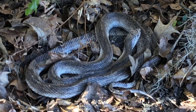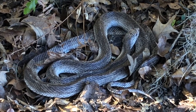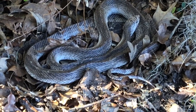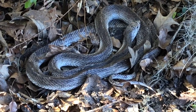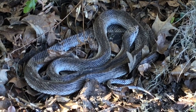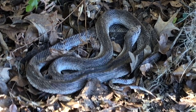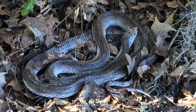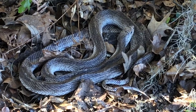I tracked this one the other day in a gopher tortoise burrow when it was colder, and it moved maybe 50 yards over here. So this one travels, probably one of the furthest ones that I track. So, female.